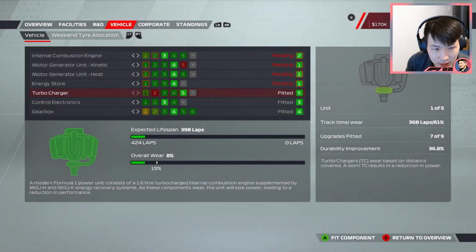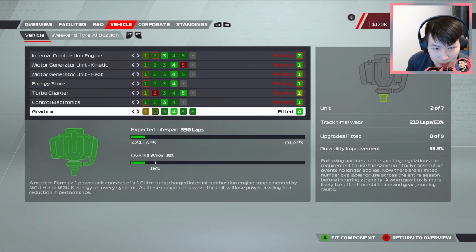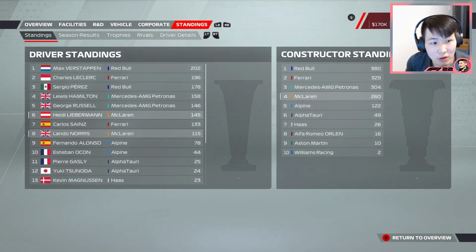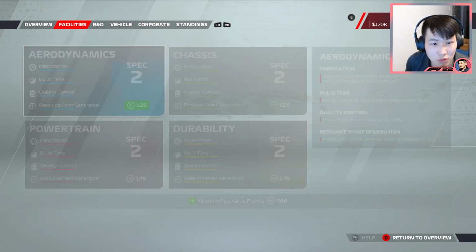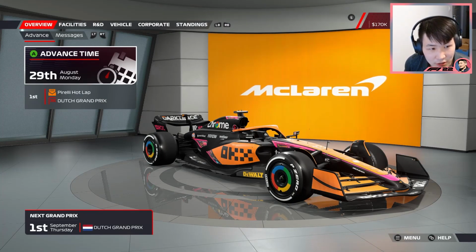We are looking quite solid. P3 last time out, of course. So we're making good progress here. Will you look at that? P3 and fastest lap around Belgium. But it's the Dutch Grand Prix time, Netherlands. Let's get closer to race weekend.